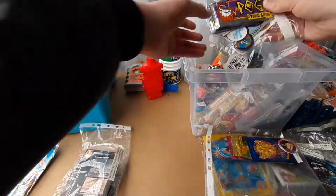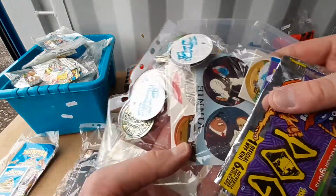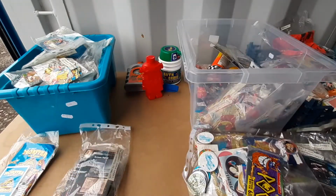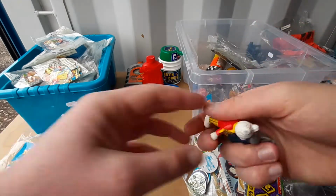Some more Pogs here. A whole load of different ones in this bag. There's about 4 or 5 different wrappers there. Then there's some Biker Mice from Mars Pogs, and just a whole load of Pogs. Something just fell down the back. I don't know what that was. We've got bloody Pog fever over here. There's so many of them.